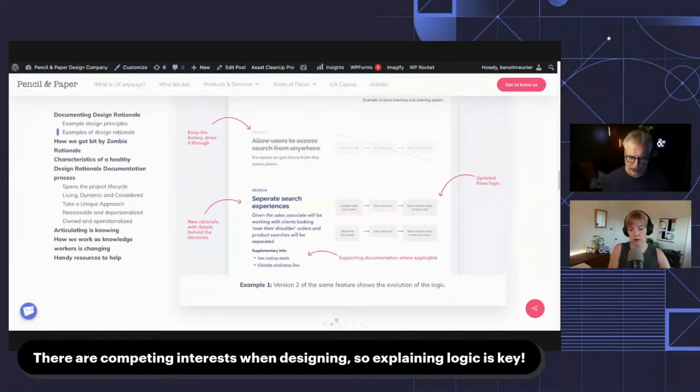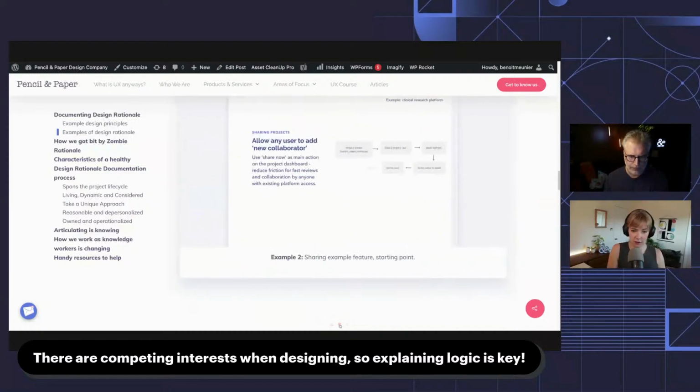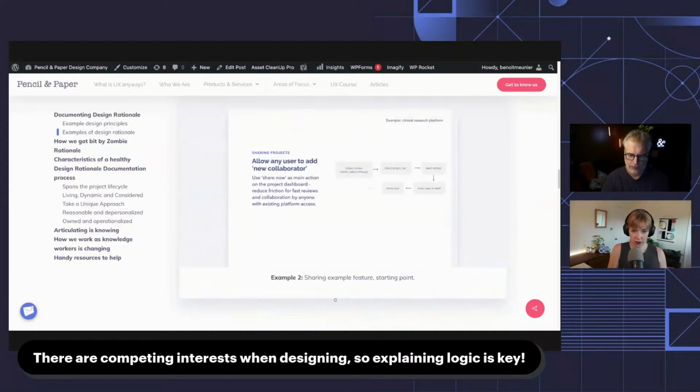Do you want to go through another example? You want to show? Sure. Yeah, why not? Okay, so sharing example. So pretend we're in a clinical research platform. Everyone, put your lab coats on. Nice.